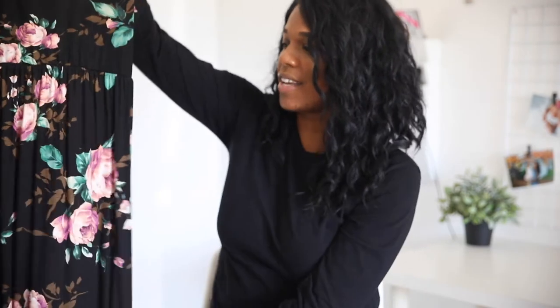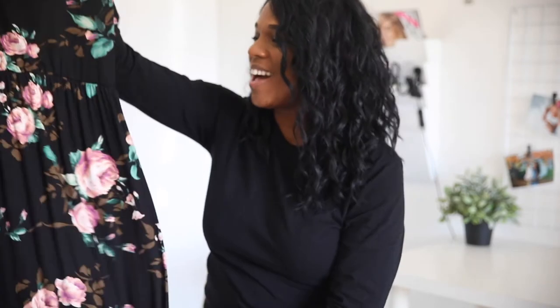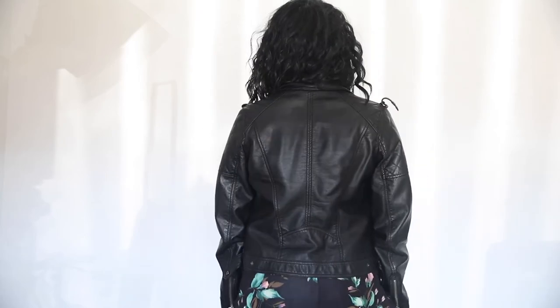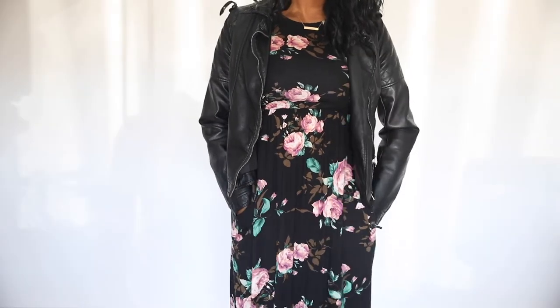The last item I got is this long maxi dress, which I already explained that I love. It's really pretty, with fall-like colors. It has a pocket on the side, which I love. And I really love that it's no sleeve because I can definitely just layer it. Like I said, this would be really comfortable to wear inside of the house with the warm heat on. And then when I go out, I just layer it. I put on my faux leather jacket and a scarf. And this one makes me feel super pretty.